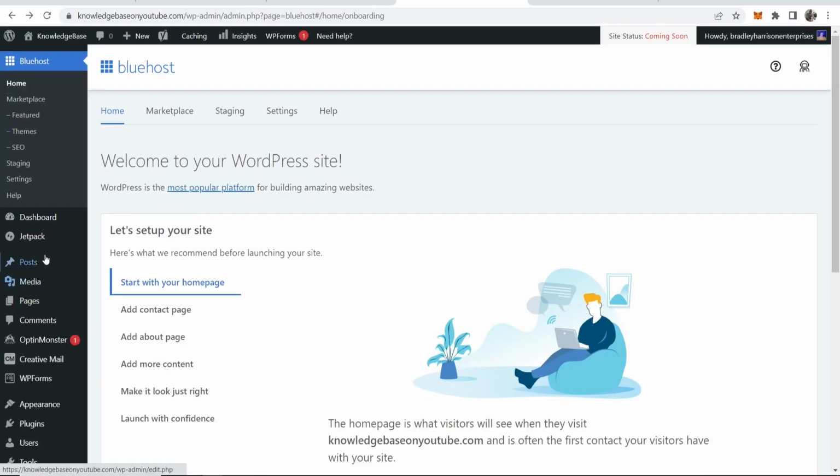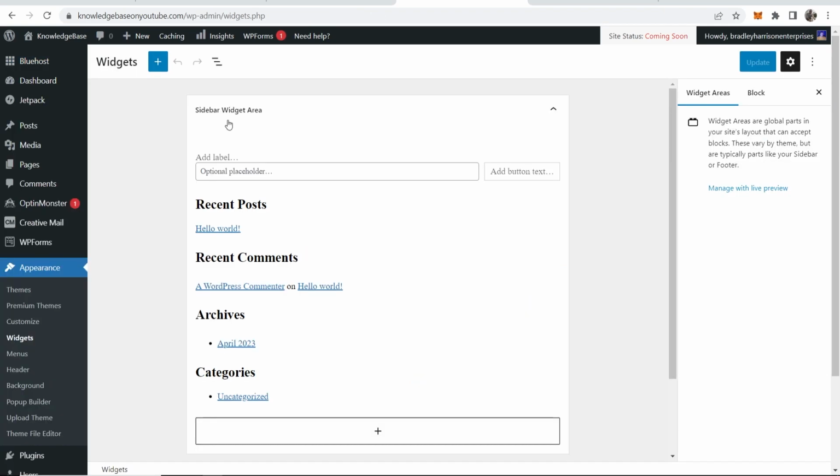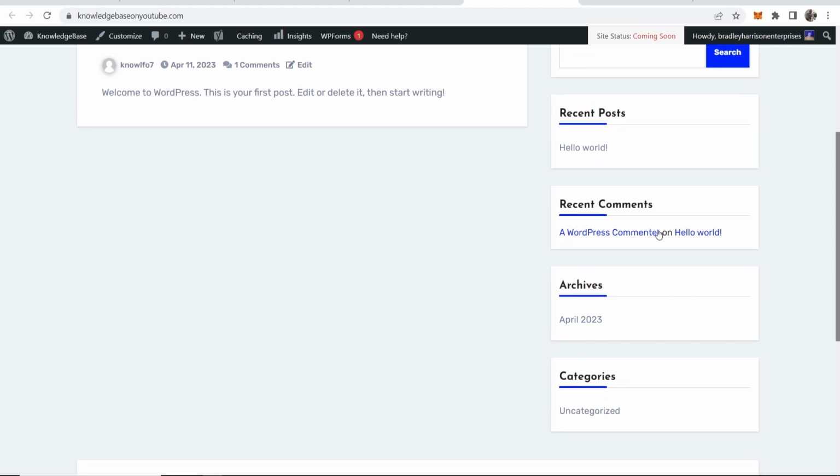And we'll go ahead and customize one thing that I will show you. What I will show you here is if you go to appearance and you go to widgets, you'll then be able to see the widgets that are on your site. So again, let's just preview our site by going to the site name and then right clicking visit site in the top right hand corner. So here you've got your widgets. You've got search, recent posts, recent comments, archives, categories, and so on.